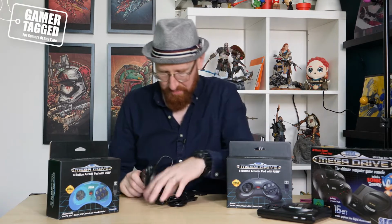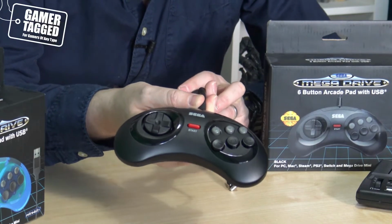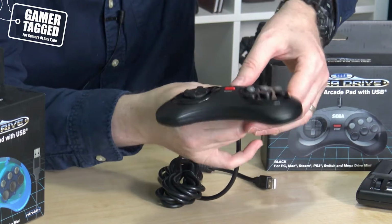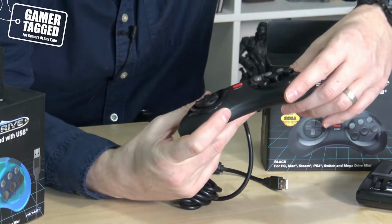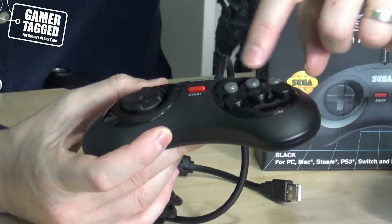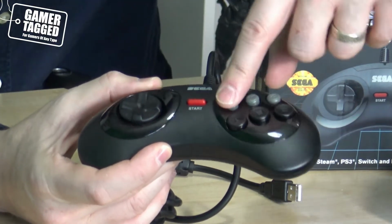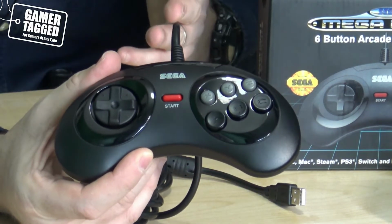Okay, so really nice USB controller, and look at this. Would you look at that? Let me just hold it up to the second camera so you can get a really good look at it. That is exactly as I remember it. It's got that classic curved shape, but it's a little bit more compact than the original 3-button controller. And as you see, you've got A, B, C, X, Y, Z up the top as the smaller little grey buttons, and that is identical to how I remember it.